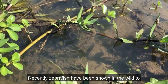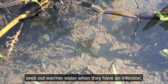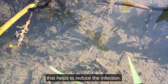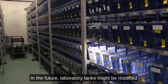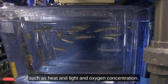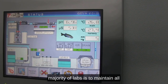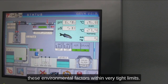Recently, zebrafish have been shown in the wild to seek out warmer water when they have an infection. Apparently, this induces a fever-like reaction that helps to reduce the infection. In the future, laboratory tanks might be modified to give more of a gradient of conditions, such as heat and light and oxygen concentration. But for now, the priority in the majority of labs is to maintain all these environmental factors within very tight limits.